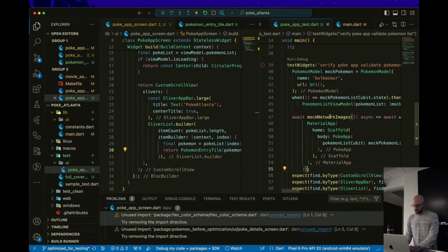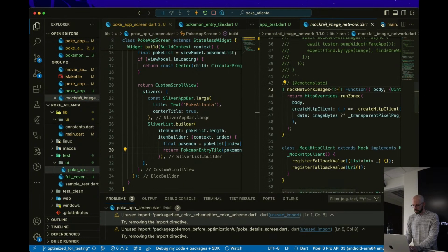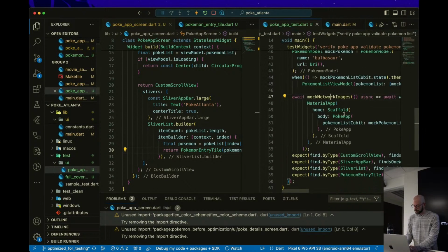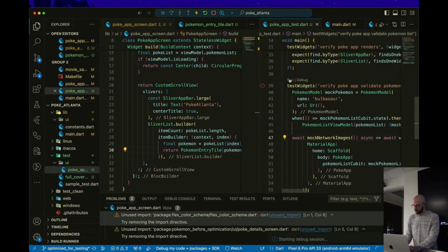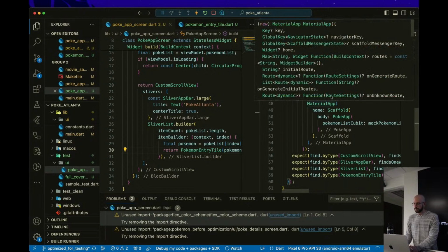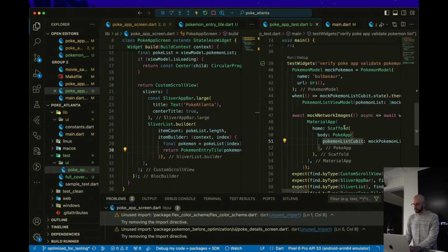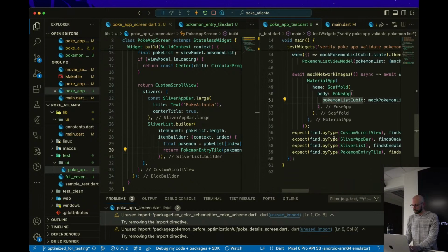So I'm pretty sure this just bypasses all the HTTP requests. You guys can go dig through the code. It's really interesting. So when I run this, it shouldn't care that I have my network images, it provides the mocks for me, and I get a green check mark, showing that we are seeing all of these widgets. Good job, y'all. We're at our first test.